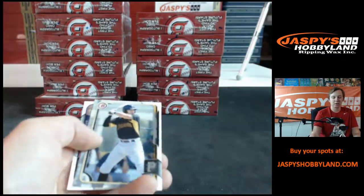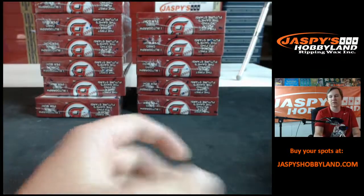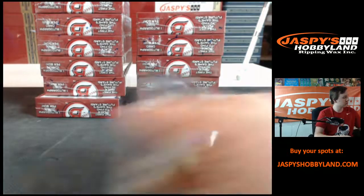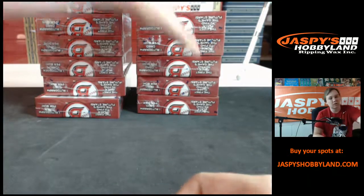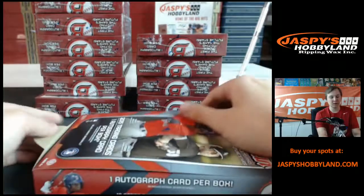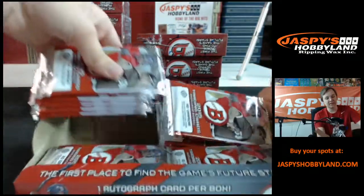Tyler Beatty mini. Base. Done with box number one. Box number two. Now the second half didn't break yet. Second half didn't break. I think we got like 20, 25 left in that, 26.